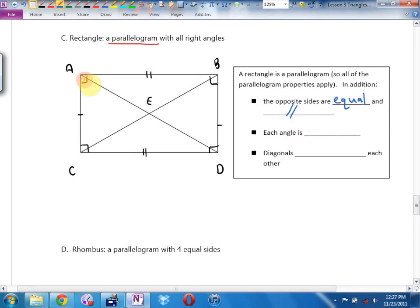This is a little isosceles triangle. This is a little isosceles triangle. This is a little isosceles triangle. This is a little isosceles triangle.